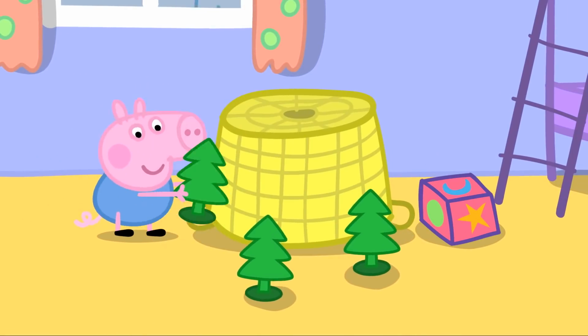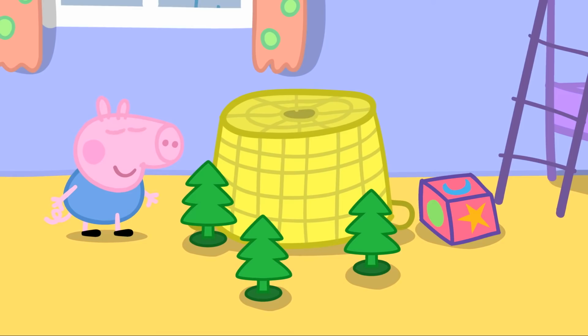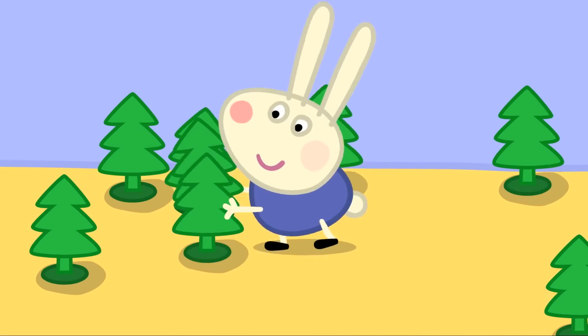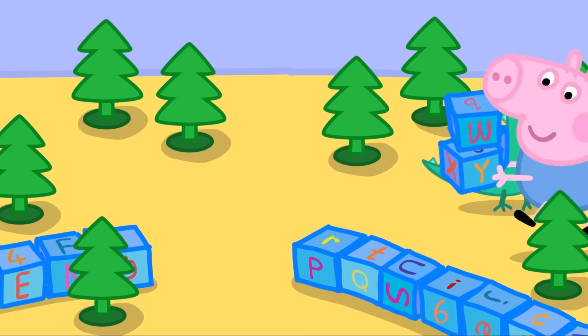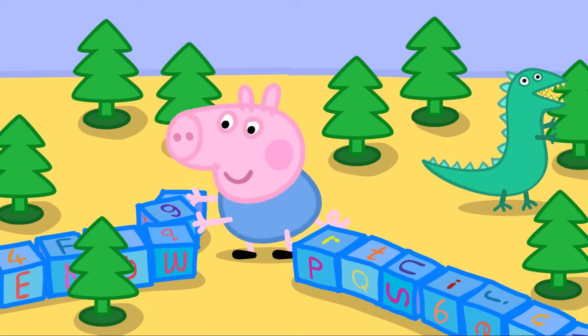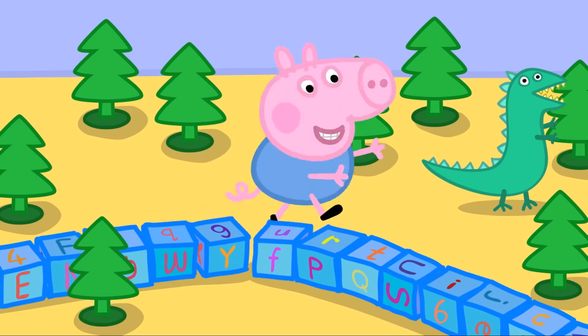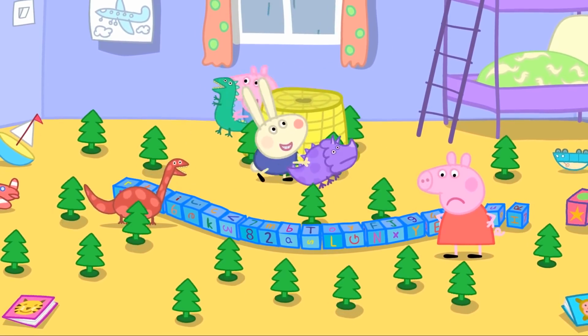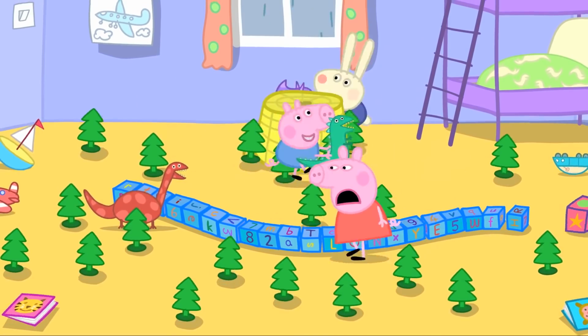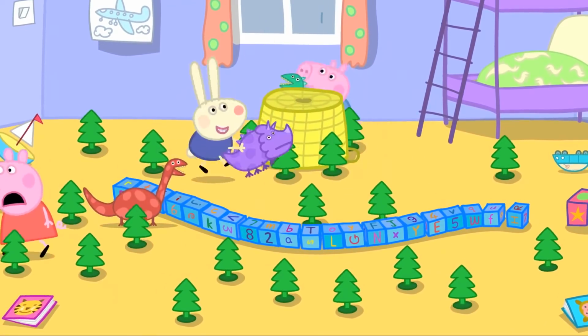George has made the toy basket into a volcano. Richard is using toy trees to make a jungle. George has used the building blocks to make a river. Dinosaur! George and Richard have turned the bedroom into dinosaur land. I'm leaving. It's too noisy.